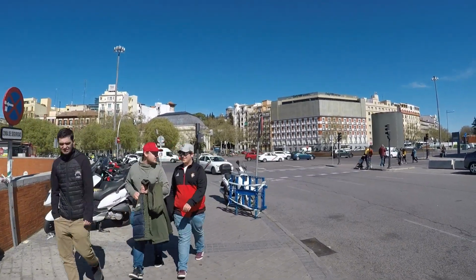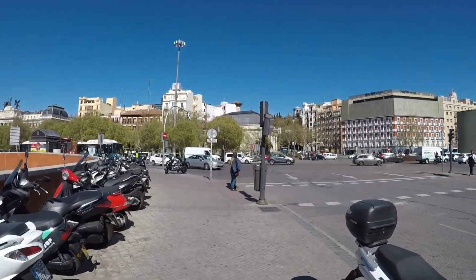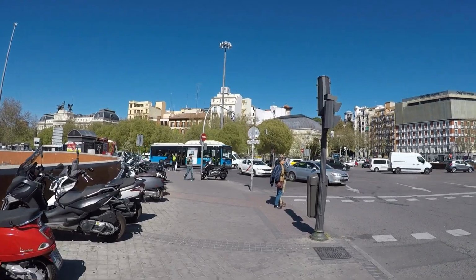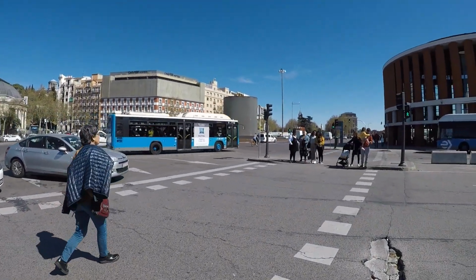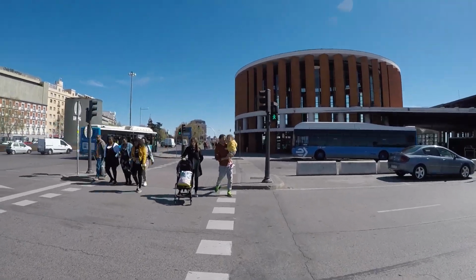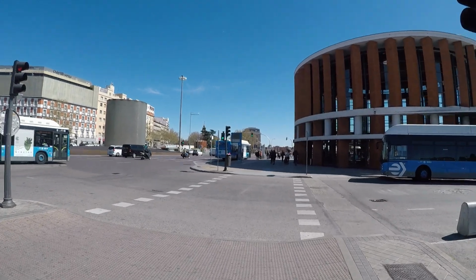So this is, again, street level, and you did not even have to come through Atocha station to get to this bus stop. You could have just gone around the left side of the building and stayed on the street, and you would have gotten to the bus station as well.